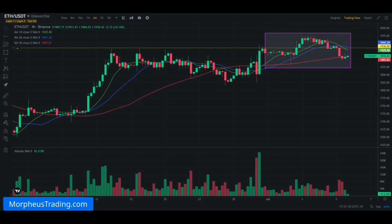Now, if we zoom into the 4-hour chart of Ethereum, we can see the price action is currently trying to hold support of the 50-period moving average on the 4-hour chart. And we talk about this often in the Morpheus Crypto chat room, that the 50 MA on the 4-hour chart is a great indicator of support and resistance, especially for our style and time frame of swing trading. So we'll keep a close eye on Ethereum. And if you are long Ethereum, then you may want to consider a stop just below this swing low with additional support levels as mentioned earlier.